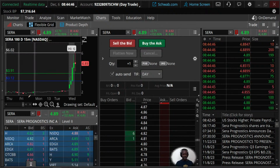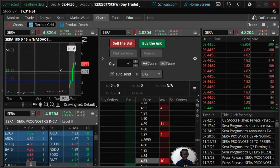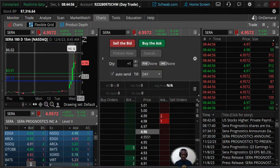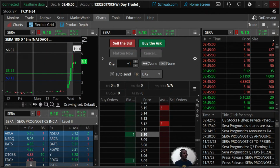All right, Sarah. Oh my goodness, it threw a wick down there. Wick all the way to $4, almost to that support level that I put in, but wow. Big indecision here. I don't know which way it wants to go. This is a very dangerous looking candle here.